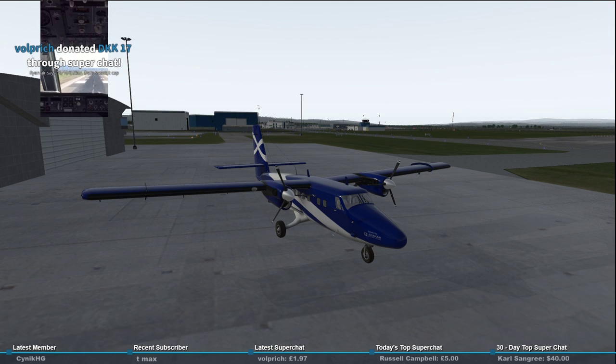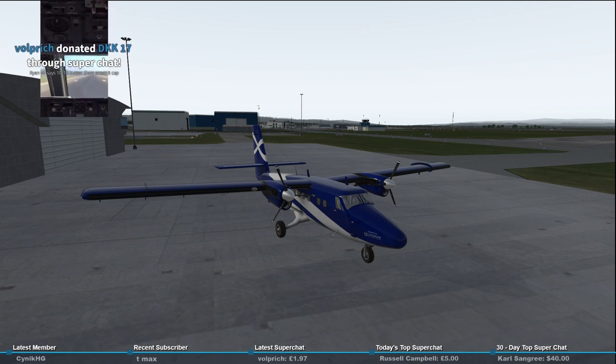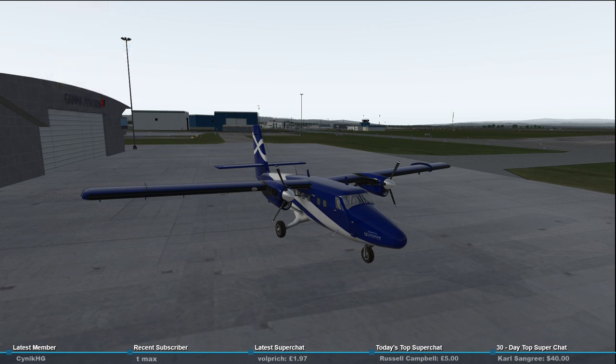50, 40, I don't even know what, 30, want to know what this says. 20, 10, 17 krona. He says, Ryanair says 10 out of 10 butter. Don't sweat it, Cap. Yes, of course. As the reputation of that airline suggests, that would have been a very smooth landing. Thank you very much for the donation.